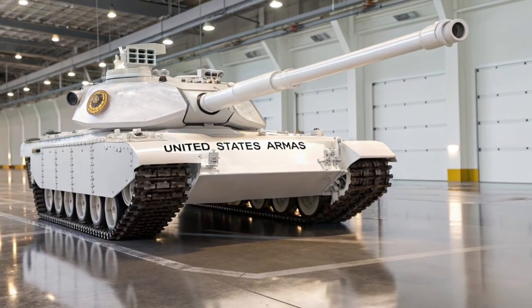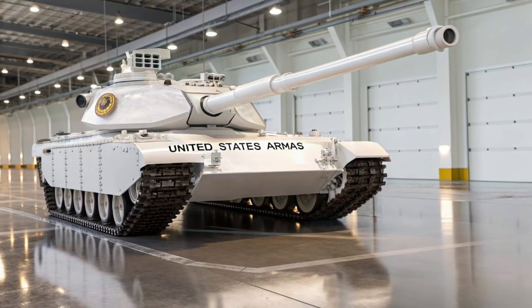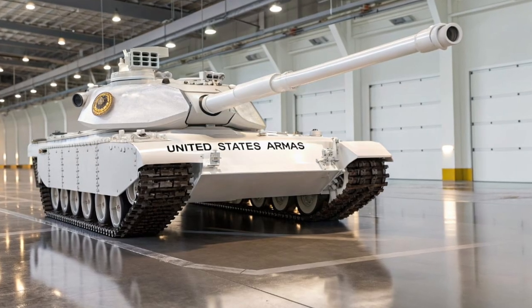Third, this tank is drone-ready. With its integrated drone control interface, the commander can launch and control surveillance drones directly from inside the turret. These drones feed real-time visual and thermal data to the tank's main screen, offering eyes in the sky whenever needed.